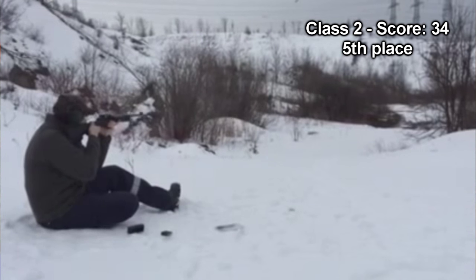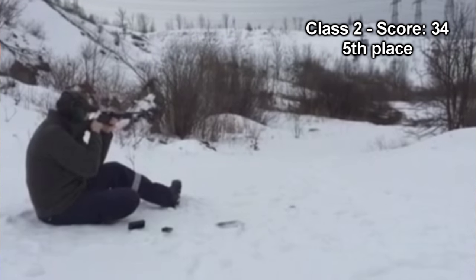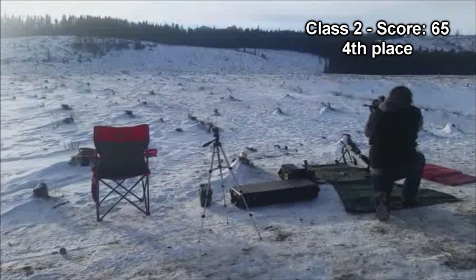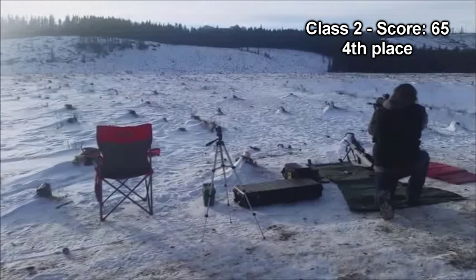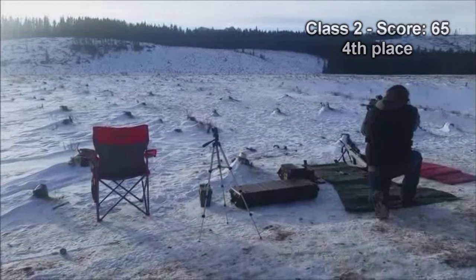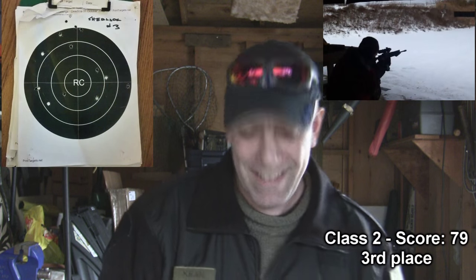In fifth place is From the North. He was shooting a Mini 14, and he got a total of 9 out of 20 hits on target in 133 seconds for a total score of 34. Fourth place is Sean C6. Really well done, Sean. Shooting a Chinese T97, 9 out of 20 hits in 69 seconds for a total score of 65.